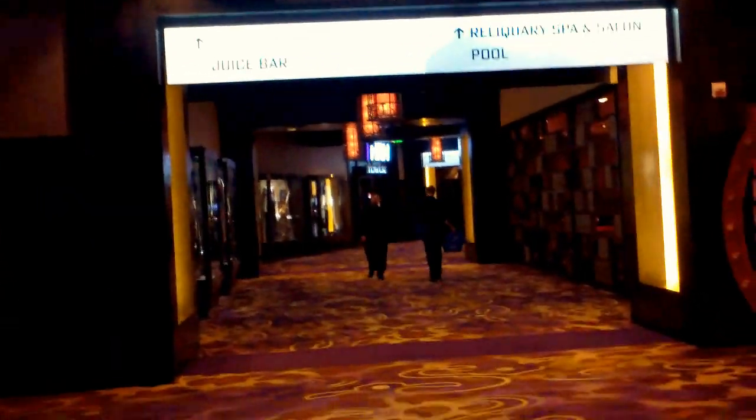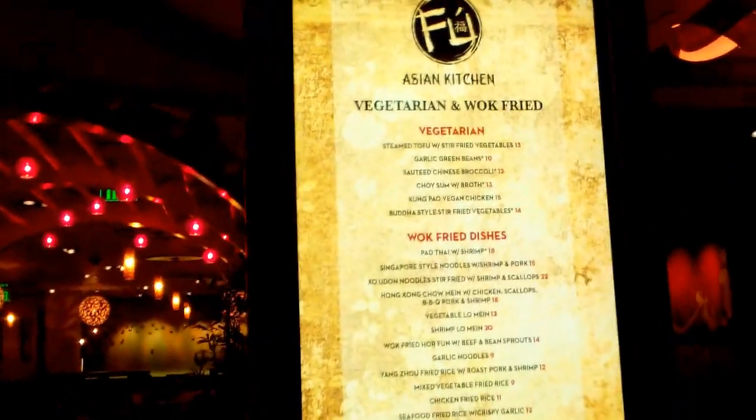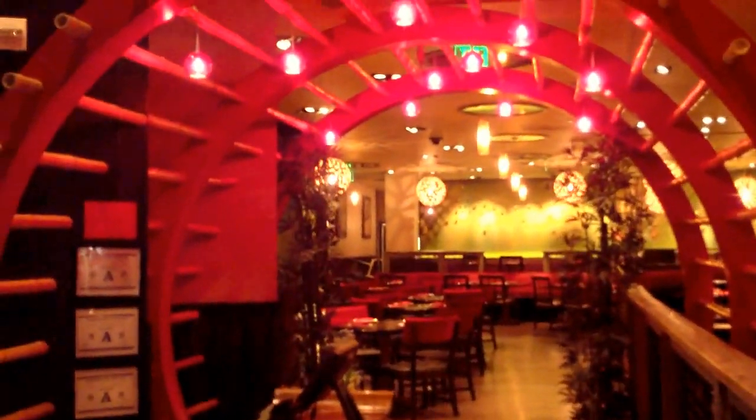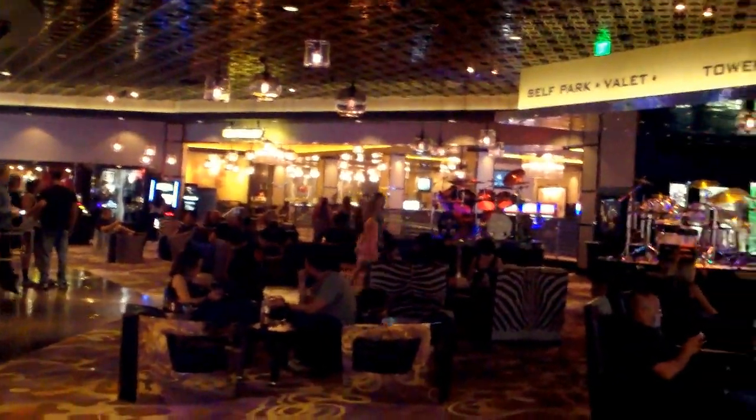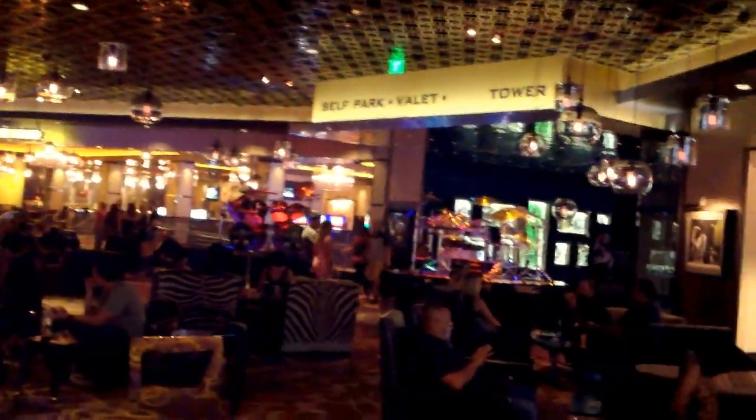I'm now gonna go up to show you the spa, well, the area. But before that, look at this, isn't this cute? Asian kitchen, with vegetarian dishes, of course. I like it. It's very stylish, funky. Not necessarily elegant, but stylish. I breathe much better in this section, the section near the HRH tower. I like it a lot.